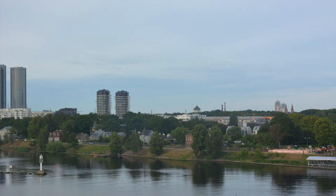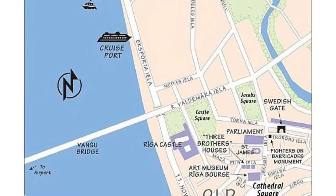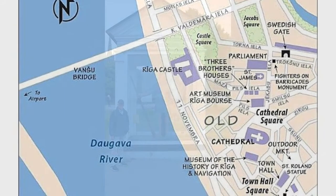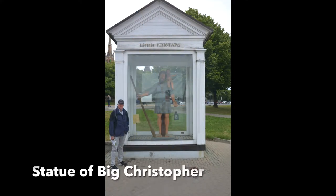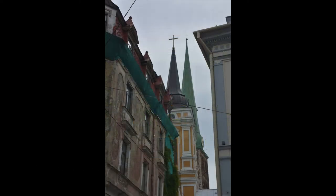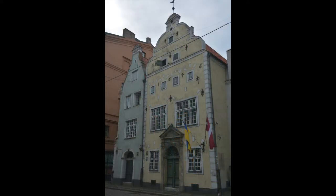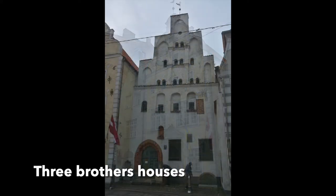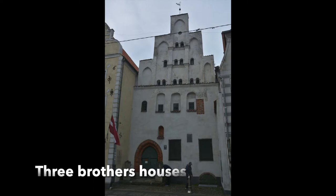We went ashore in Riga at around 10 o'clock, and when you step off the ship, you turn right and walk along the embankment and pass under the cable bridge. At the big Christopher statue, there is a crosswalk to cross the busy highway, and then you continue straight up to Powder Tower Gate and turn right until Pils iela, which will take you to the Dome Square.